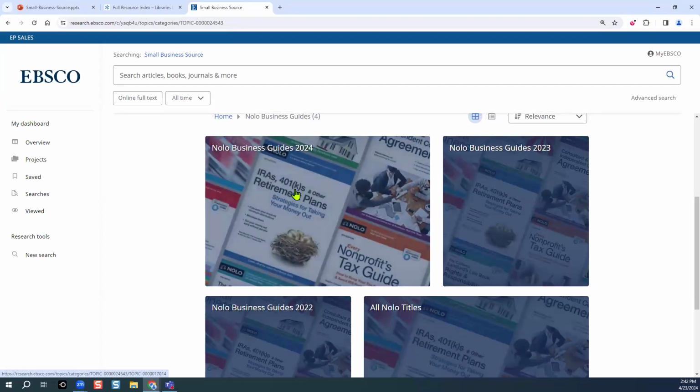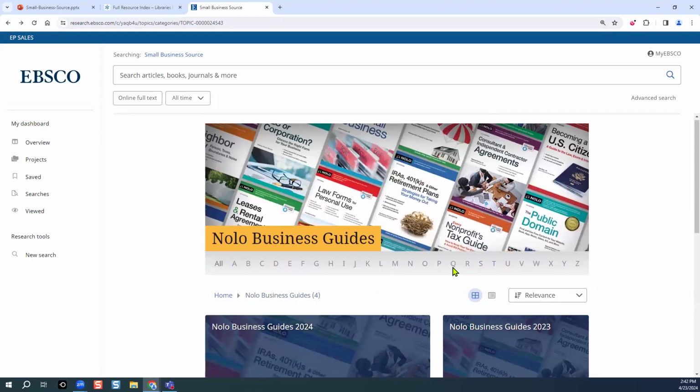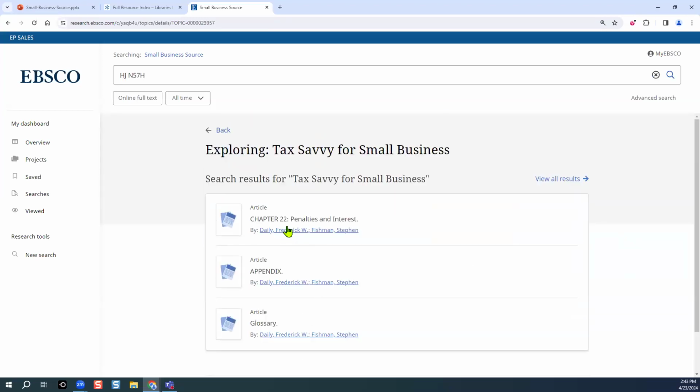So if you want to see the most recent NOLO guides for 2024, we've got Startup Kit for California, Small Business Startup Kit, Starting and Building a Nonprofit. That's for 2024. So I guess it depends on publish date to see what is available. Let's see if we can go back to maybe 2023. Maybe there are more. Yes, 2023 has 11 titles, including 401ks and retirement plans, tax savvy for small businesses. So some great articles.